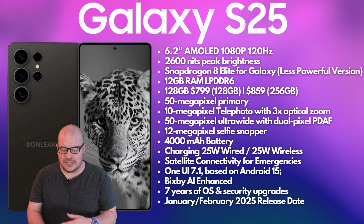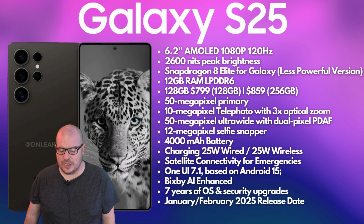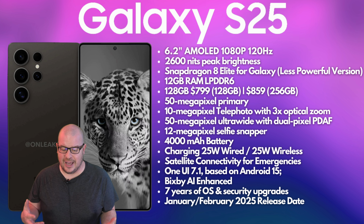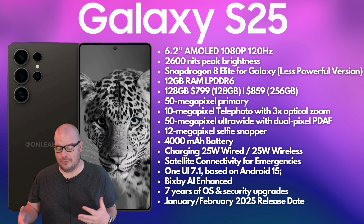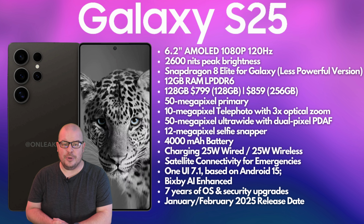7 years of OS and security updates. You can pretty much write that in stone. They've been doing that for the last couple of years. January/February 2025 release date. It's going to be announced in January, but there's potential it's not going to be released until like the first or second week of February, or maybe the last week of January. It just depends on when they actually fully announce it. But you can definitely, again, expect announcement in January, release probably end of January, early February. And that's pretty much what we know about the S25 so far.